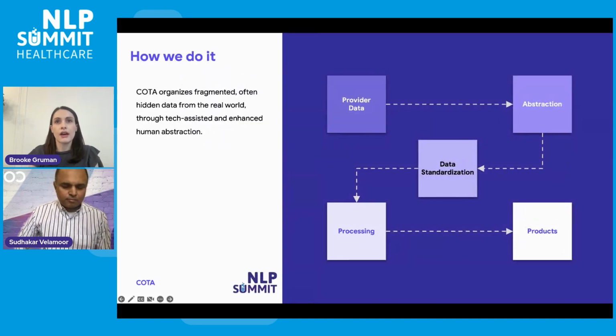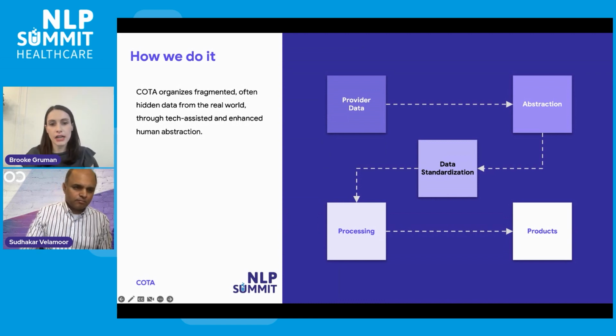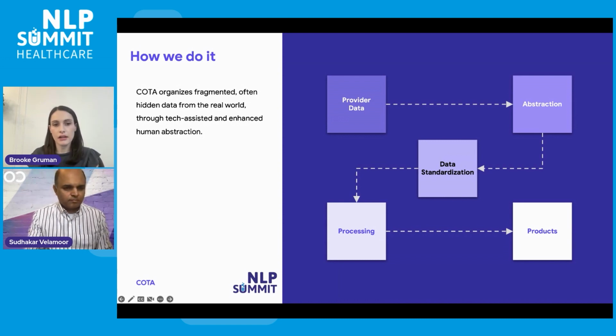So how do we do it? We organize fragmented, often hidden data from the real world through tech-assisted and enhanced human abstraction. What does that mean? In order to get data from our providers, we use our technology platform to curate, which we refer to as abstract, information from the EMR. The data that's brought in then gets standardized into our clinical data model. It then gets refined and processed further with additional analytic measures. And these data sets are used in our products, which are for healthcare providers, as well as clinical trial research in pharma.